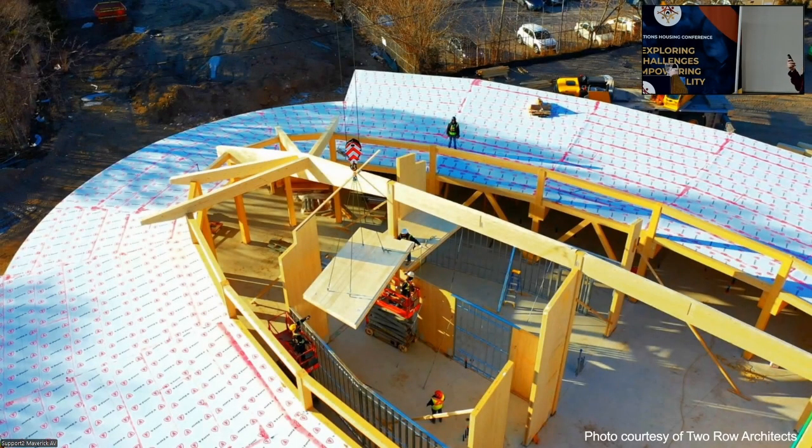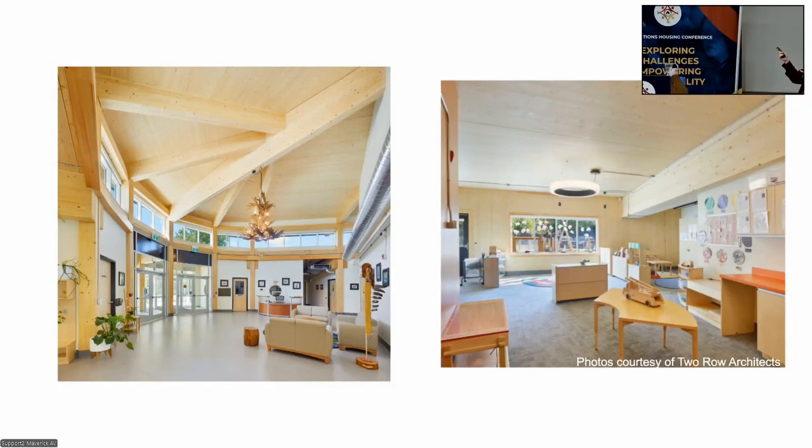It's actually designed to be in the shape of a turtle. So you have some really beautiful curved spaces and different complicated mass timber systems to achieve this grand space on the inside. And you can see these really nice warm spaces inside that are great for children and for healing, and all kinds of different biophilic benefits to being within that kind of warm wood space.